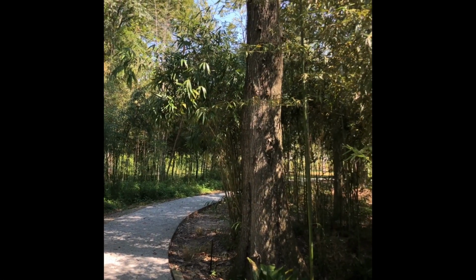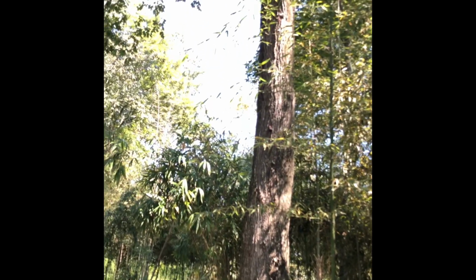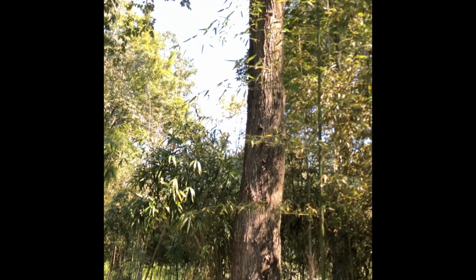I'm sure you've heard of Nightmare on Elm Street. Well, this is the elm tree. Look how tall it is.